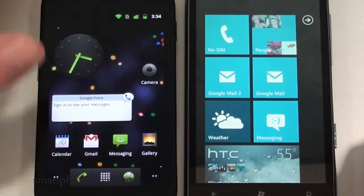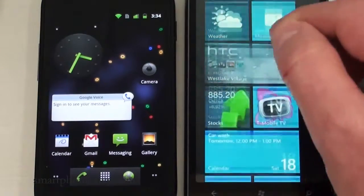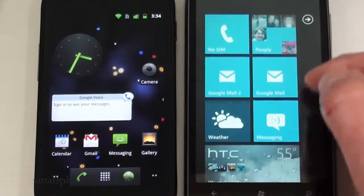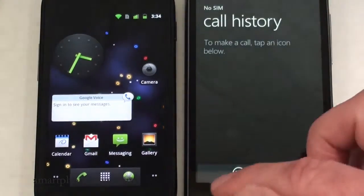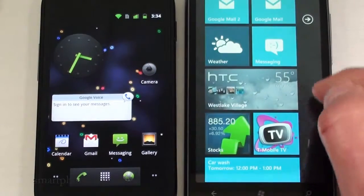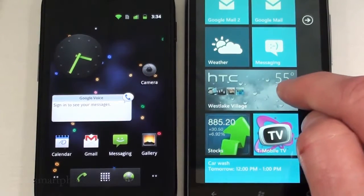Notification system on the HD7 or for Windows Phone 7 is basically the tiles themselves. And unfortunately, I don't have anything showing at the moment, but if I had missed calls, that would show up. If I had emails would show up, text messages would show up. You can see the HTC weather tiles, a live tile.